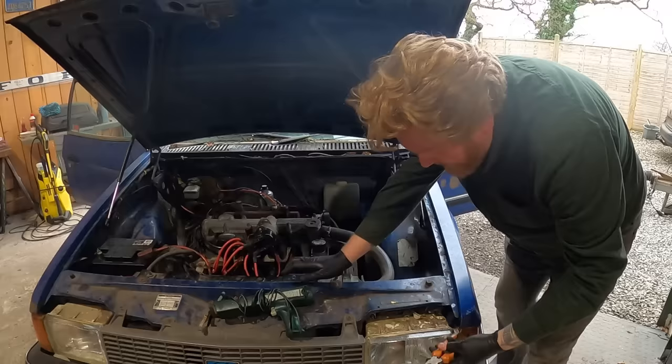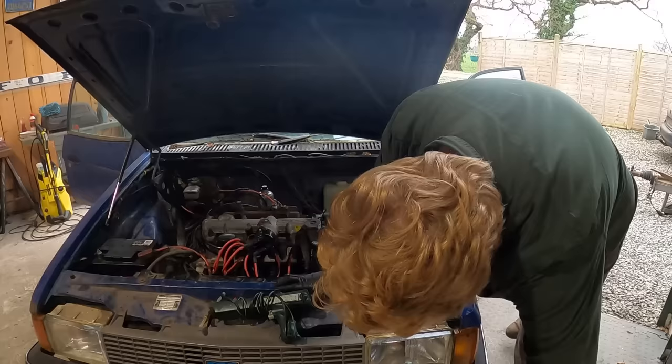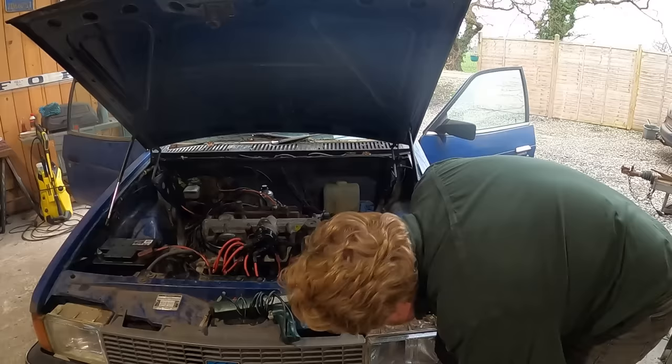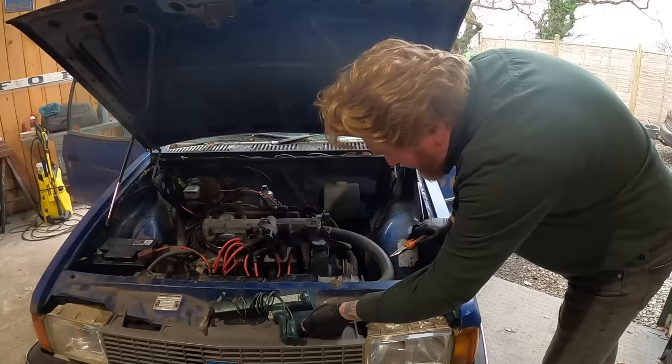Right, let's just get this bramble out. Because you thought I was joking, didn't you? But that's stuck in the fan. Yes, hopefully that's going to make a little bit less of a horrible noise. Let's see if I can spin it round and round.